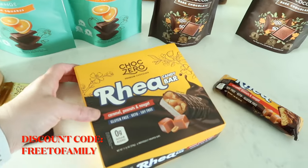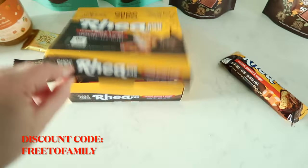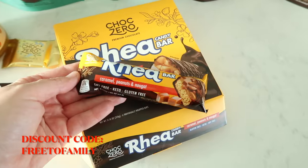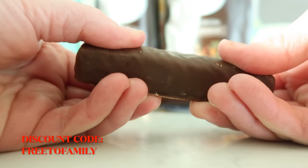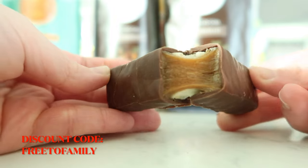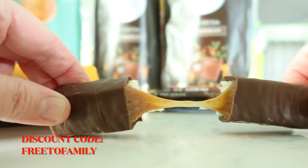And these Rhea bars, oh my gosh, they're so good, guys. By the time you're watching this video, these are already gone. I don't even know if they're in stock. I got them as soon as they dropped them. They taste like Snickers. I'm not even kidding. They're gluten-free, keto, and soy-free. They have caramel, peanuts, and nougat. Even my kids say they taste a lot like Snickers because the nougat and the caramel is on point. Plus with those peanuts, so delicious.